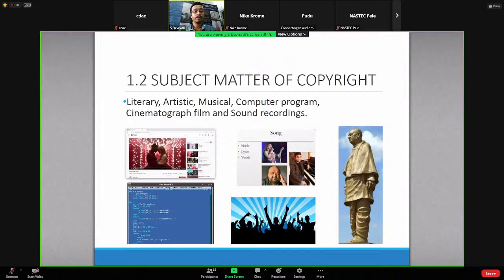Next is a computer program. As you can see on the bottom left, I have a small screenshot of a computer program. It's Pascal, C, C++. What are those? Those are just some text, but they have meaning in a computer language. Similarly, they are also considered a literary work, but a computer program is a special class.